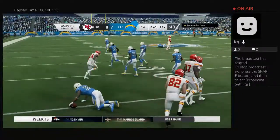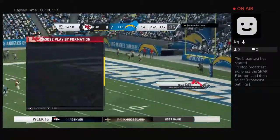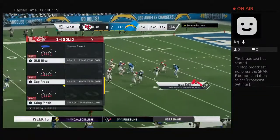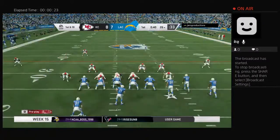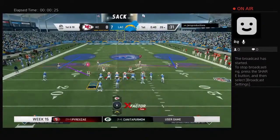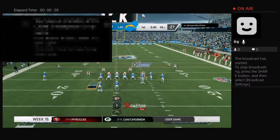A good return there, 17 yards. And it'll be Charger football here as they take over. The Charger drive about to get going. Now they'll be looking to duplicate the efforts of drive number 1 that resulted in 7 points in the 7-zip lead.